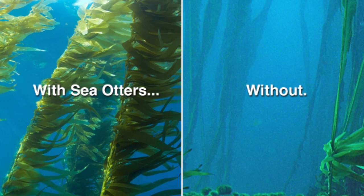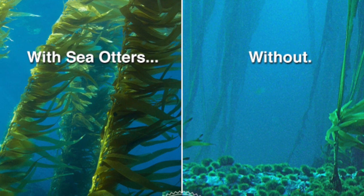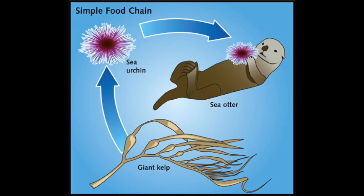As the sea urchins continuously eliminate the ever-important kelp forests unnecessarily, the sea otters who consume them regulate the ecosystem's food chain and allow hundreds of other organisms to flourish.